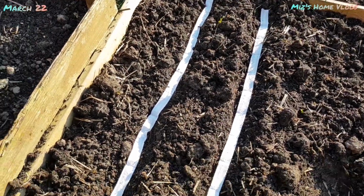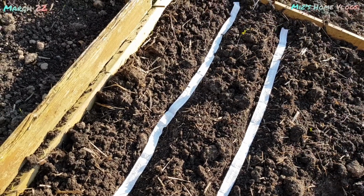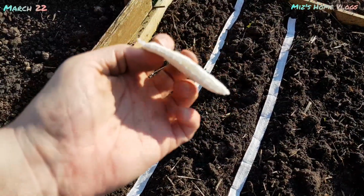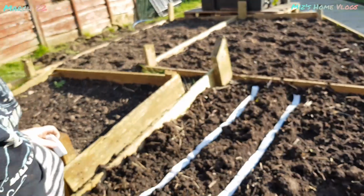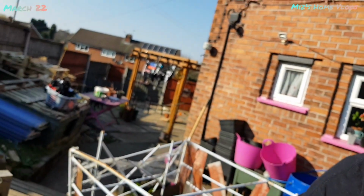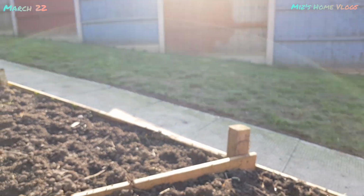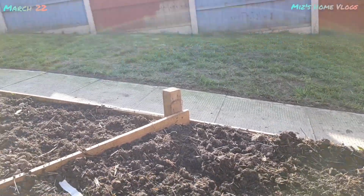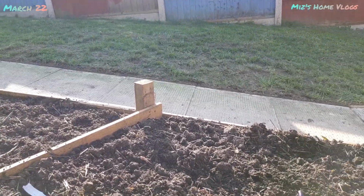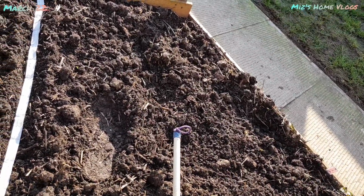That's the first 2 rows of carrots done. So simple. And I've still got that off the first row, so it looks like I'm going to be having quite a lot of carrots, which is okay with me because the girls love carrots as well. It's not so easy doing a big bed though. Oh well.